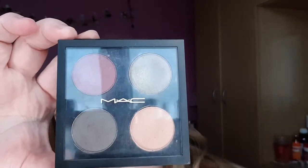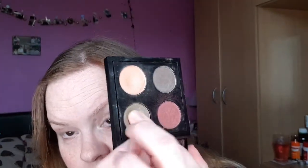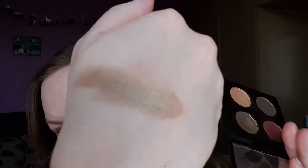Then I made my first ever MAC quad. And this one here is Sumptuous Olive, and I absolutely love this shade. Look at that. It's like a khaki green with a gold undertone, and I love it. There you go. And I love the way it goes well with my dark brown eyes.